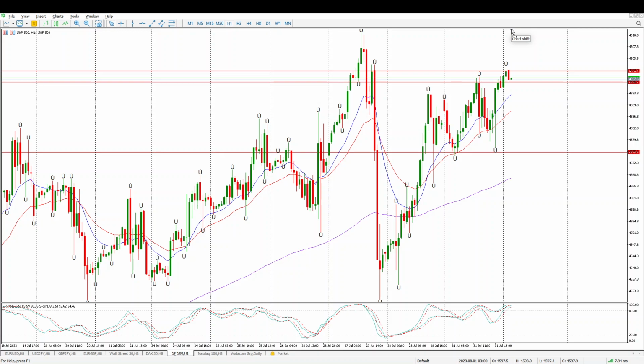If we get to the 1-hour, you can see a couple of things that happened yesterday. Big down, big up, big down, big up. So there definitely was an opportunity buying early in the session, and then we came back to the same level and buyers stepped in again. So this level here of 4575 was very much in play, and this area here is also in play, which is 4600.